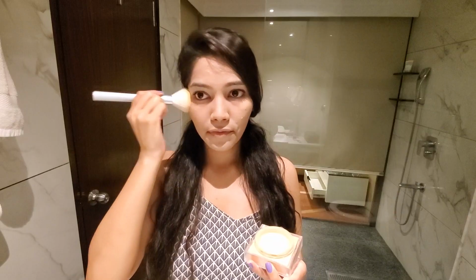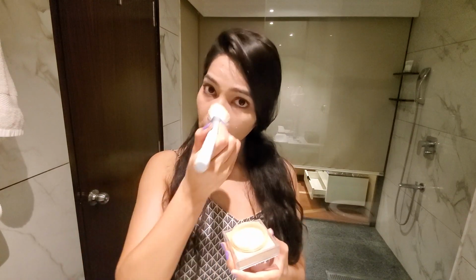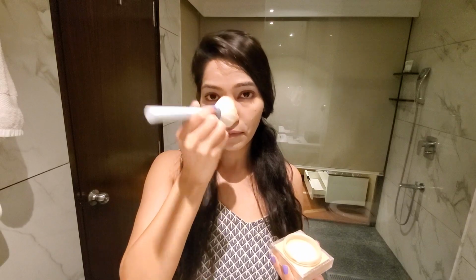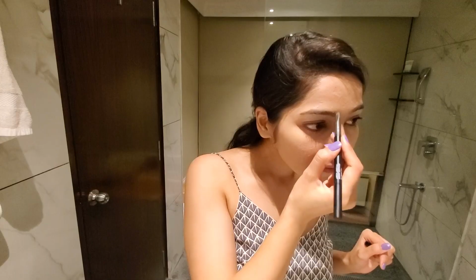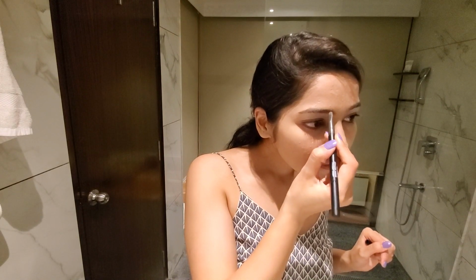Next step is to set that base. I'm using Sugar Loose Powder in the shade 15 Cappuccino. You can use compact instead if you have got dry or combination skin type. Next, I'm defining my brows with Sugar Brow Definer. But if you have got naturally well-shaped brows, you can totally skip this step.